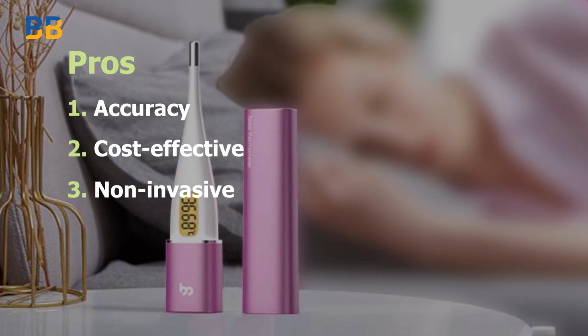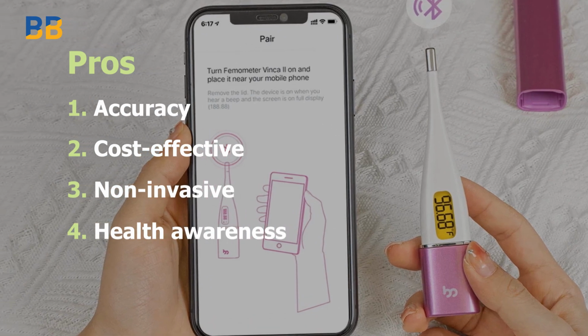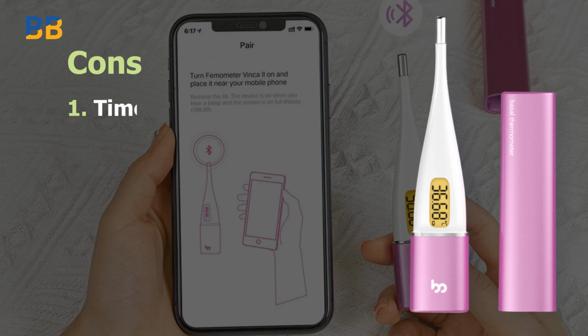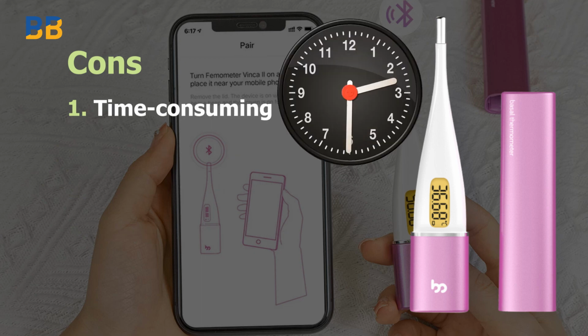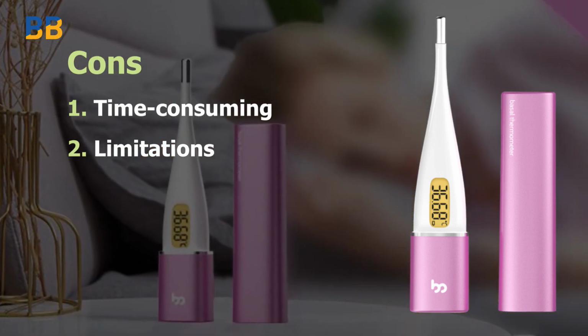or side effects. Number 4. Regular monitoring of your basal body temperature can help you detect potential reproductive health issues early on. Cons. Number 1. Consistent daily temperature readings and record keeping can be time-consuming. Number 2. Basal body thermometers can confirm ovulation, but cannot predict it.